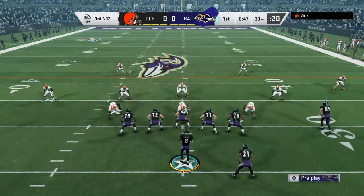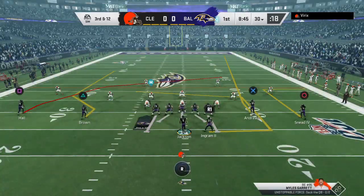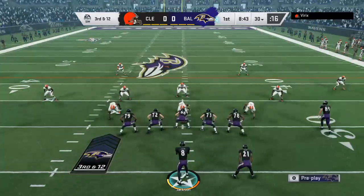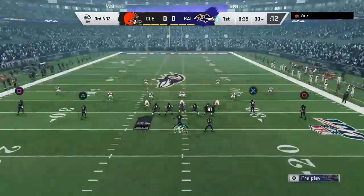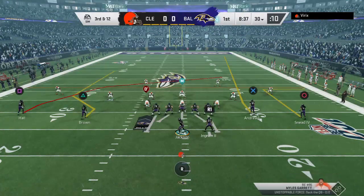And for the Browns, a nickel set here on 3rd down. They're not ready for this. They still playing soccer. Y'all playing the wrong football. Share. Kill.